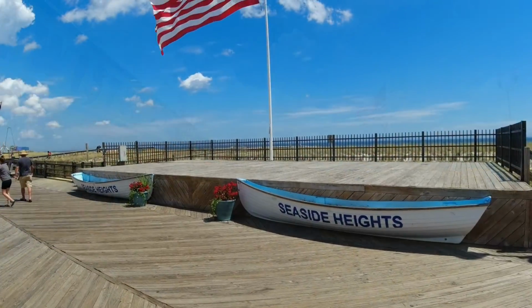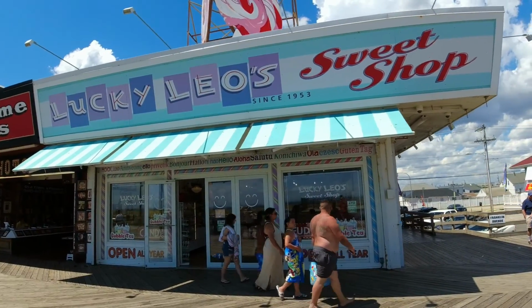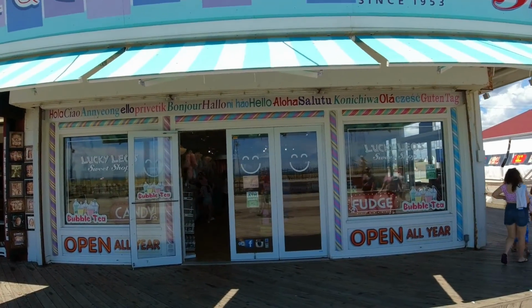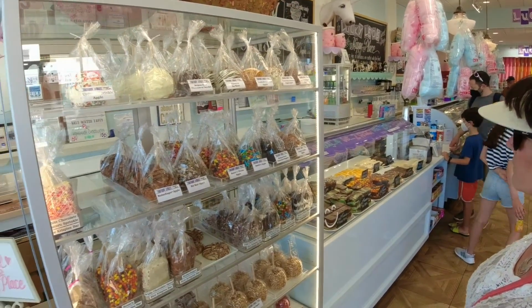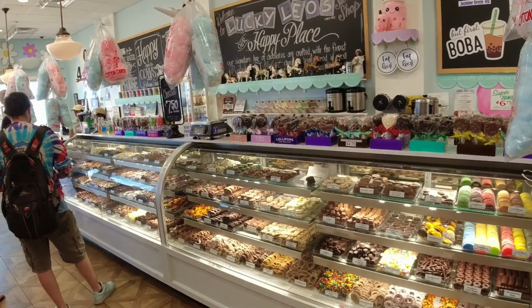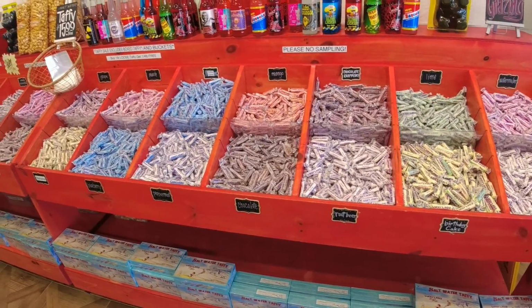And there it is, Old Glory, flying high. Check out Lucky Leo's Sweet Shop. And this place is open all year long. Come anytime. My wife checking out the candy apples. And if you want fudge, I've never seen so much here at Lucky Leo's. Happy place. Where's my saltwater taffy lovers?